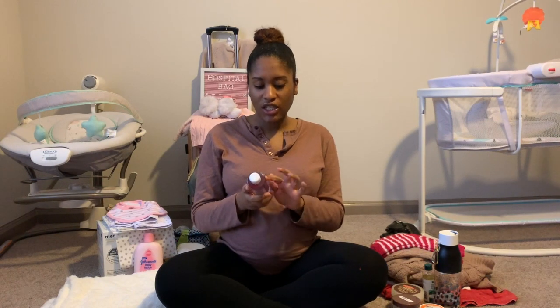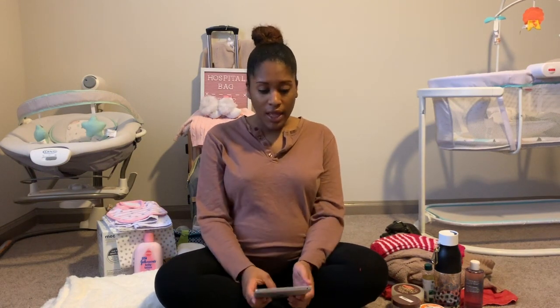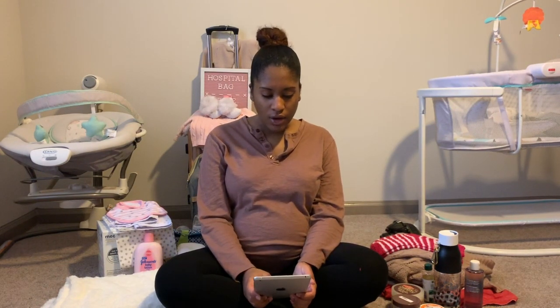And then this is just some personal body wash. My hospital provides those basic necessities for you, so I don't necessarily have to pack body wash and things of that sort, but I will pack my own body wash and my own toothpaste, just because I have certain products that I like to use. So as far as mom, that definitely has me covered.